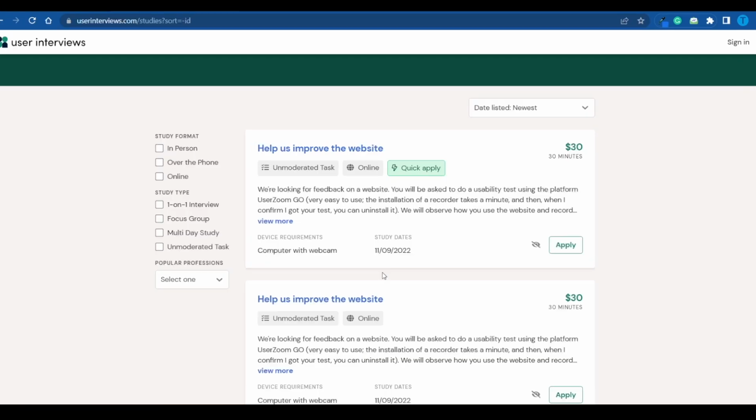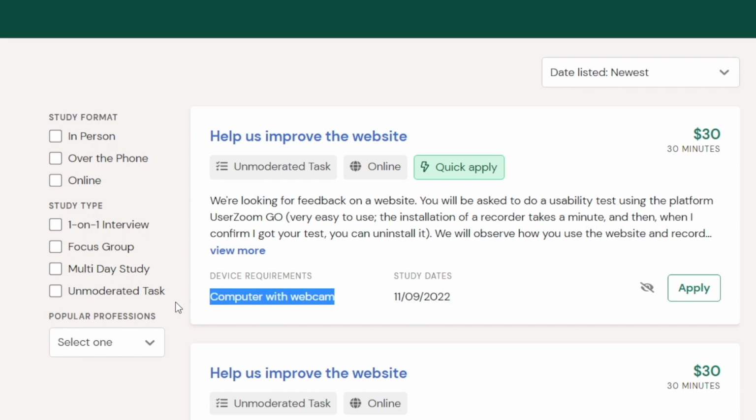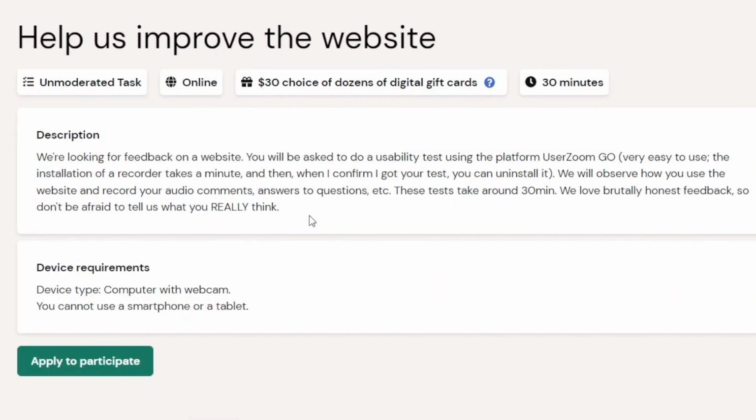Here's a clear example. If you guys have a computer with a webcam, then you are perfectly qualified for this test right here. Now, this company is looking for feedback on a website. You will be asked to do a usability test using the platform UserZoom Go, which is pretty easy to use, and they will basically observe how you use the website while you're recording your audio comments and answering questions. You'll basically have to go through a specific scenario, such as adding an item to your cart, taking a look at the reviews, perhaps placing a mock order, things of that kind.